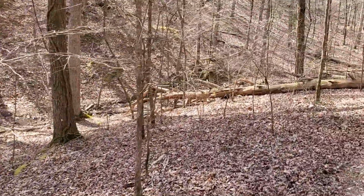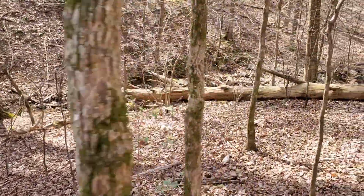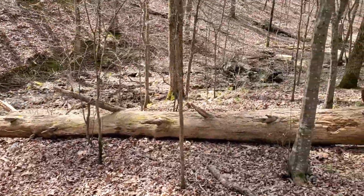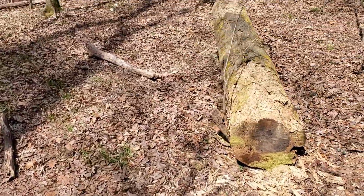Then you're going to come to stop three. This is a forest disaster. These fallen trees were blown down during several snow, ice, and wind storms, the most recent in the spring of 2009, and it brought heavy winds and a possible tornado.